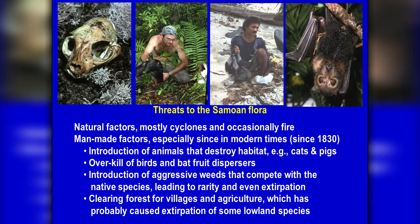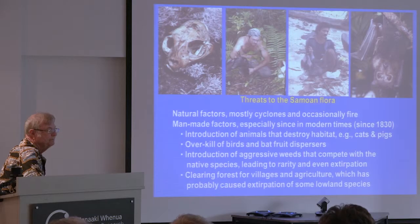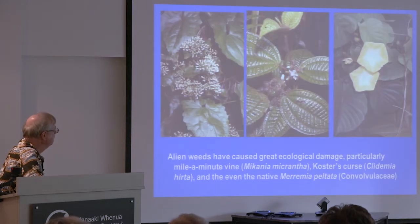And this guy, a friend of mine, he's the only pig hunter in American Samoa, or in his village anyway. Samoans don't do it much anymore because it's very dangerous and whatnot. So the pigs are probably running more free than they used to be. So pigs do a lot of damage to the environment. But fortunately, there are no goats or sheep in Samoa.